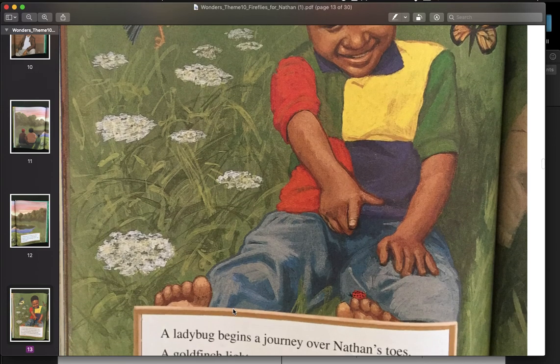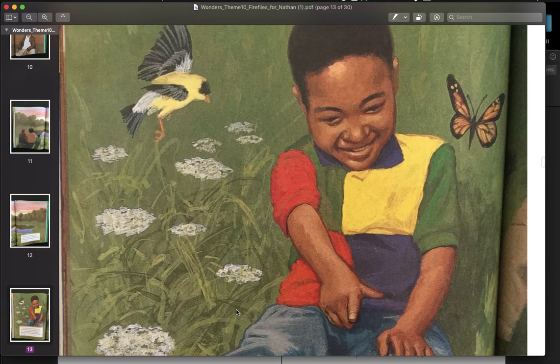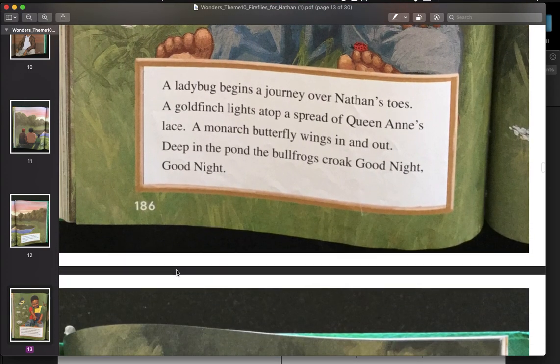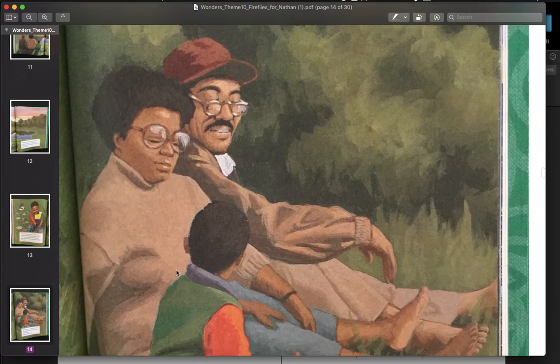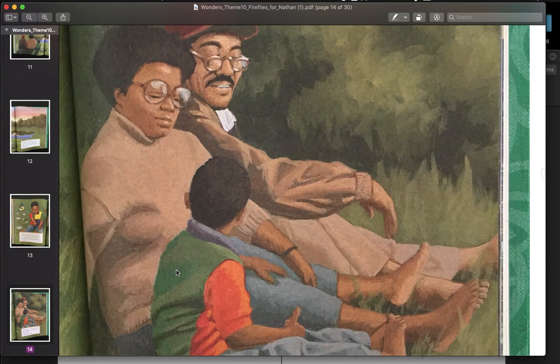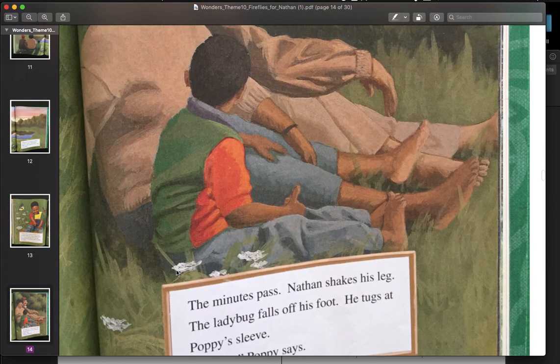You see the ladybug on his toe? We have a goldfinch, that's a type of bird, and then our monarch butterfly. Think about the setting and where Nathan is at the beginning of the story. We have our characters, Nana, Poppy, Nathan sitting in the grass.